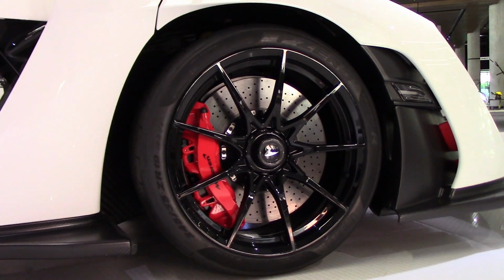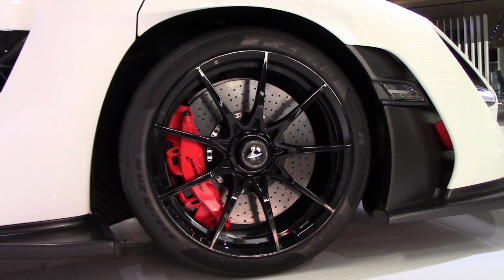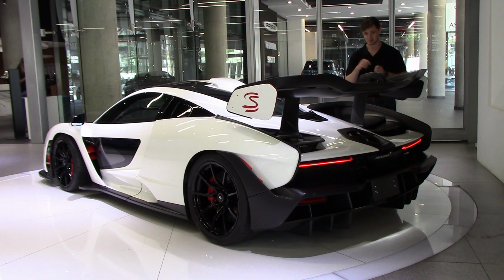It's fitted with carbon ceramic brakes all round, of course, and what makes these brakes particularly special is it takes 7 months to create one carbon ceramic brake. So it's not just any ordinary brake that is fitted onto this particular car, all in the aid of ensuring that it stops even better than it accelerates.